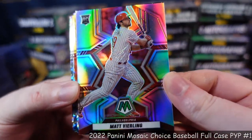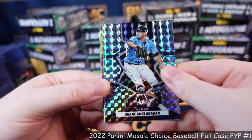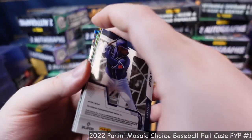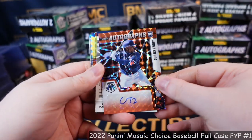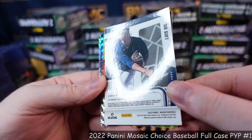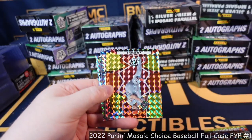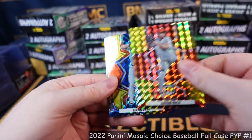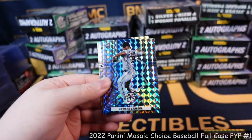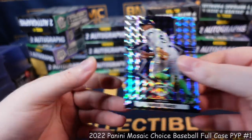Starting off with Matt Vierling, Shane McClanahan. Is going to be our first auto. Curtis Terry. And 48 out of 88. Luis Gil. Aaron Nola. Glenn Otto. Eric Cabrera. And Wander Franco.